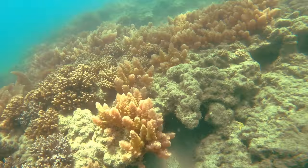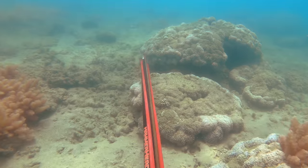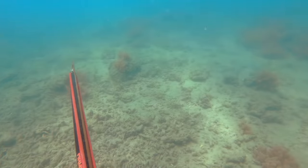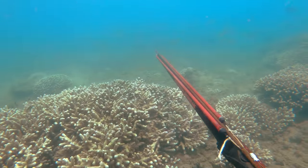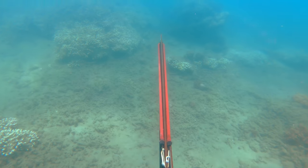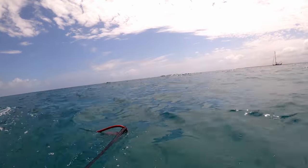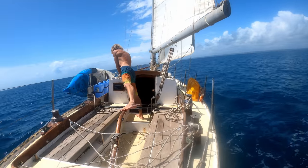Lots of interesting reef around here, but the fish seem pretty hard to find. They're either not really existent or too small, but we'll keep searching. Finally, a good sized fish. Pink snapper. This one's big enough for at least two meals.